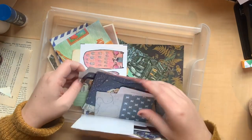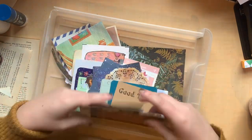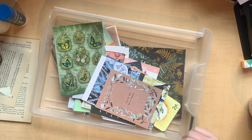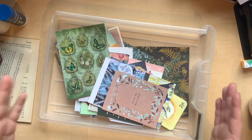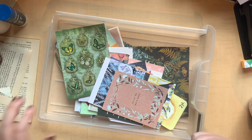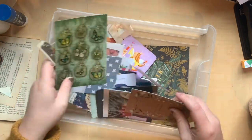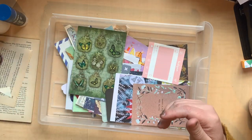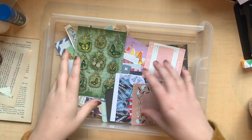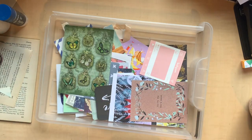I just basically shuffle through all the stuff I'm hoarding, pull out things that I think could be usable for the month, up to the number of around 55, in this case 61. And now they're in this little drawer that will go beside my desk, and whenever I'm journaling about each day, I pull out my little drawer and I pick out anything that I think could work on the page somehow.